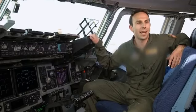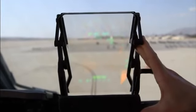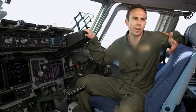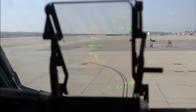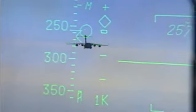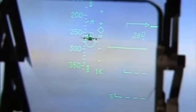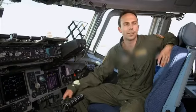Right in front of me is the heads-up display, the HUD. The HUD is typically found in a fighter aircraft like the F-16, but for a heavy airlift to have a HUD is very unusual. The HUD gathers crucial information and projects it onto a screen in the pilot's line of sight. It gives us airspeed, altitude, flight path vector, which keeps us safe and tactical when we need to be looking outside the aircraft instead of inside during critical phases of flight.